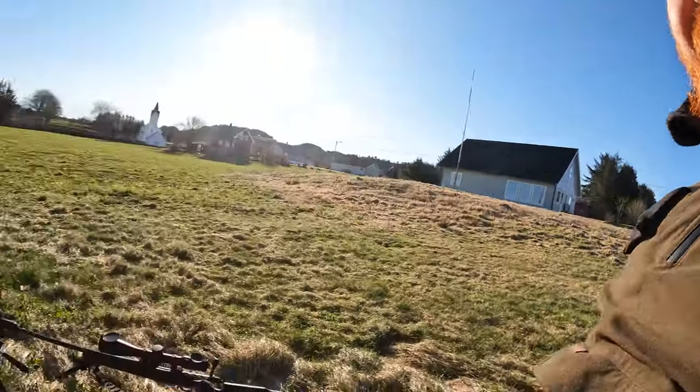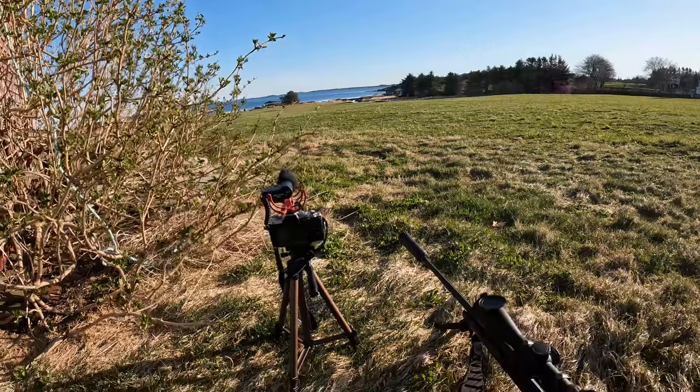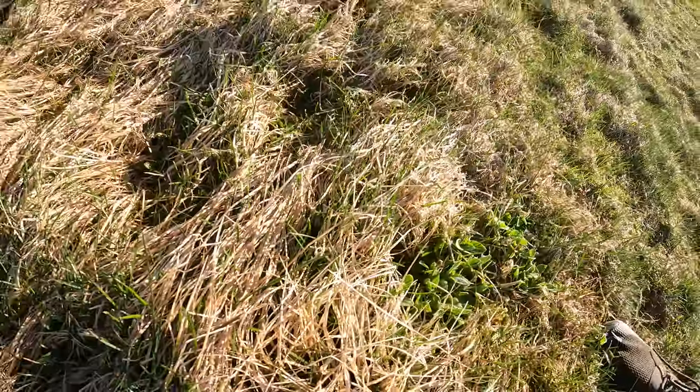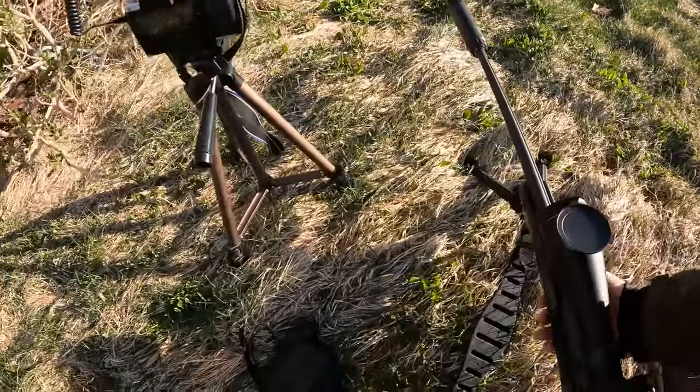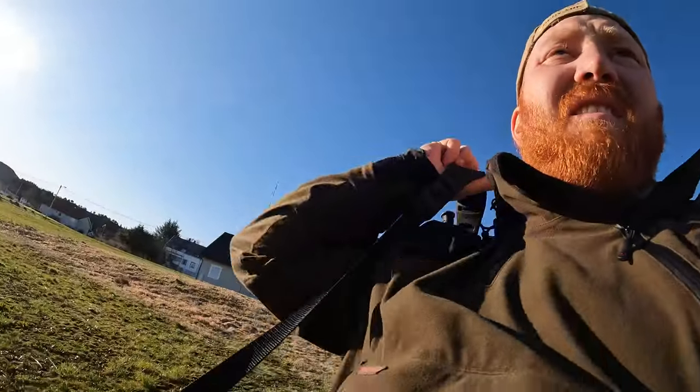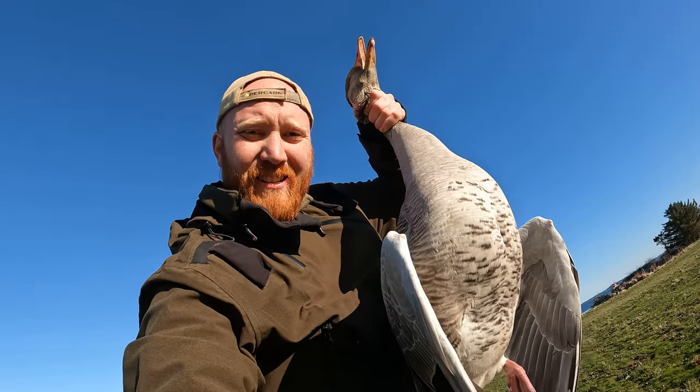First goose is down. Pretty straightforward shot. Goose over there just took off, but there's a house behind, so I can't take them out anyways. Alright guys, it's my first goose. That's awesome. First goose of the day. Didn't take too long either, so I'm quite happy.